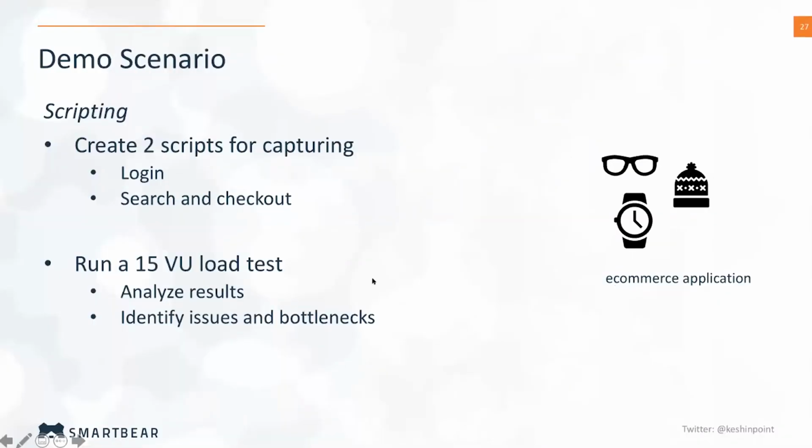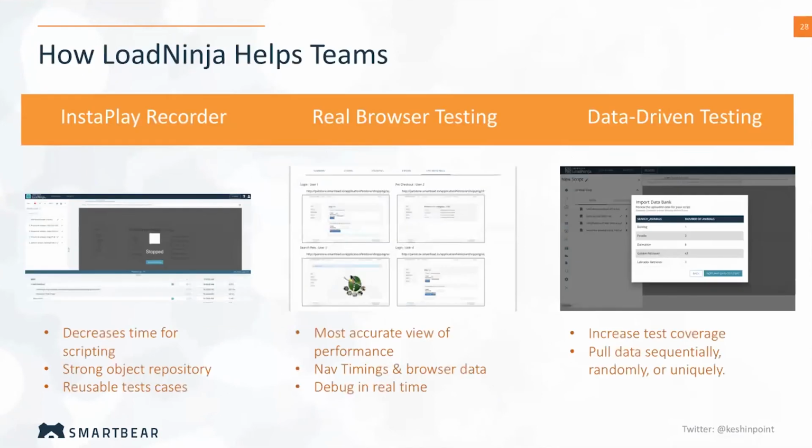And finally, the results that you get back are essentially the most accurate representation of load on your web application, because the results you get back are nav timings information like DOM load time, SSL time, and so on, coming straight from the browser. So this really is in a nutshell what Load Ninja is.